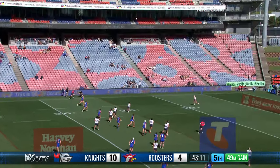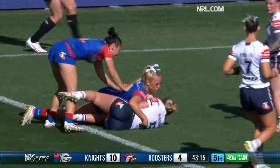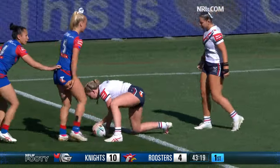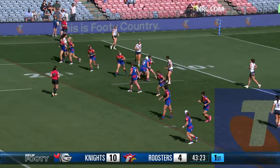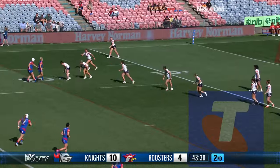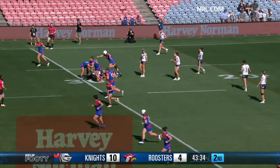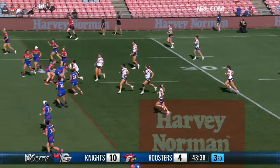Roach kicking for Strange. And that one rocked Strange. Mia Wood doing really well with the take. It was a terrific take from Wood. Particularly because she would have been looking right into the sun then too, and it had a lot of hang time, that kick from Roach. Solid contact there on Koenig. With a quick play the ball.